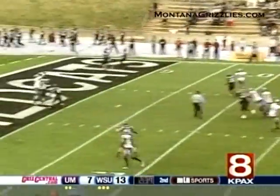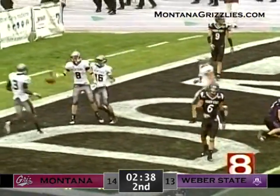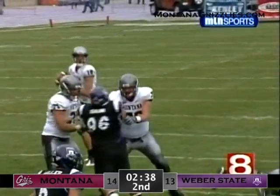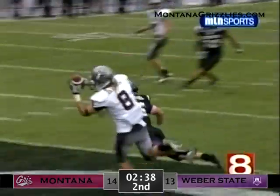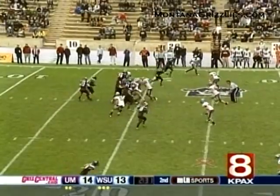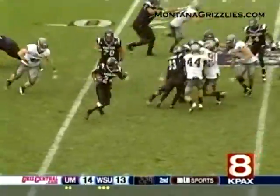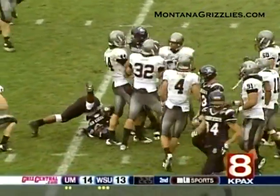Roper's got plenty of time over the middle to Sam Grant, and it's a touchdown for the Grizzlies. They'll give it to Booker on the delay. Makes the first guy miss, and then Jimmy Wilson with a huge hit.